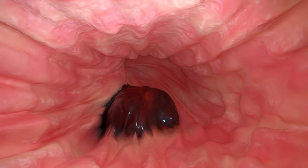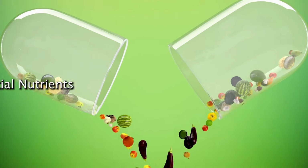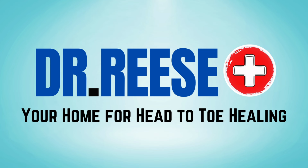Number 2, get on the 90 essential nutrients. This way, all your nutrition is already mixed, it's already in the perfect ratio, and all you gotta do is put the powders in and make yourself a drink. It's so simple. And of course, you can get these 90 essential nutrients in my membership. And essential means your body doesn't make them, so you have to import them into your blood.